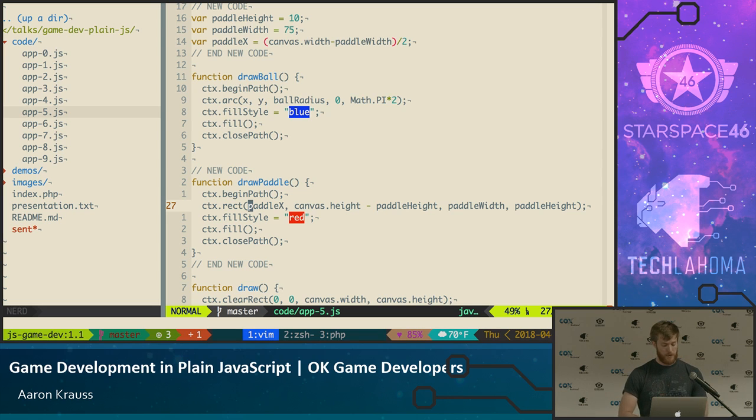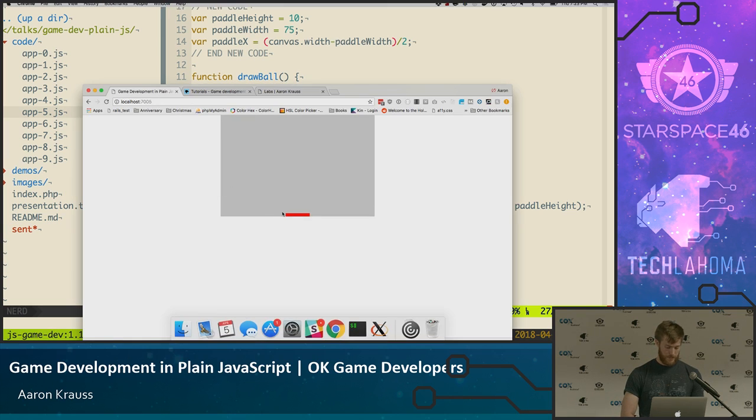We tell where we want this rectangle to start, the top left coordinate. So we give it the paddle x, that's the initial x value. We tell it where we want the top of the paddle to be, which is going to be the canvas height minus the paddle height. And what that allows us to do is if we set it to go down to the paddle height distance, that means it's going to look like it's just sitting right at the bottom there.